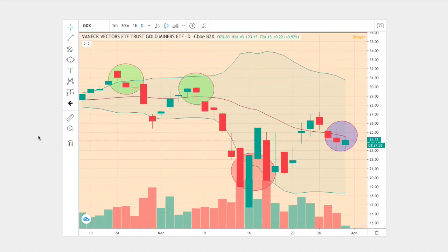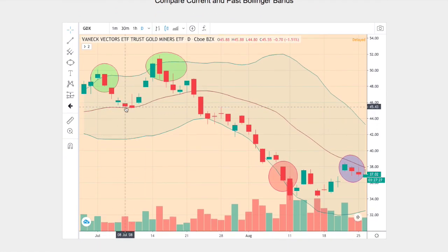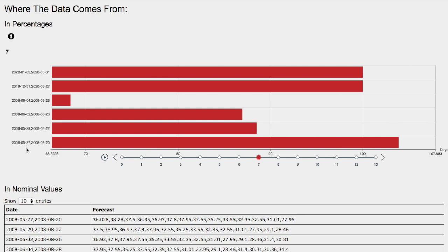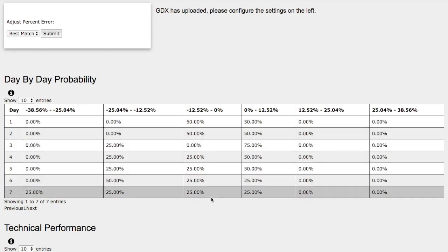And one difference that we have here is that on this trend, we have it touch the bottom Bollinger Band, and below it, we were only touching the middle Bollinger Band. So do take that into consideration. The trend that we just examined was June 2nd, 2008 to August 26th, 2008. Back then, gold miners was down around, I would say, 13 or 14%. And if we head back to the day-by-day probability model, that coincides with the 25% chance between negative 12.5% to negative 25%. So back then, gold miners continued to fall lower, in that range to negative 12.5%.